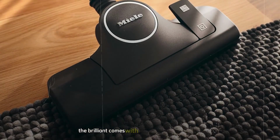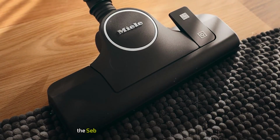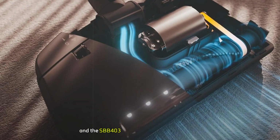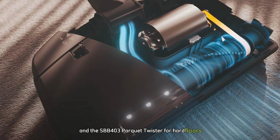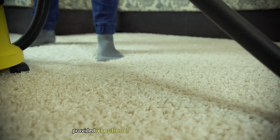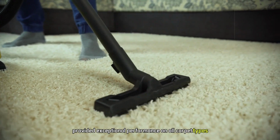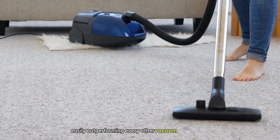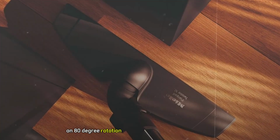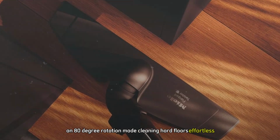The Brilliant comes with two powered floor heads, the SEB 236 Electro Premium for carpets and the SBB 403 Parquet Twister for hard floors. In our tests, the Electro Premium provided exceptional performance on all carpet types, easily outperforming every other vacuum we've tested. The Parquet Twister, with its soft bristles and 180-degree rotation, made cleaning hard floors effortless.